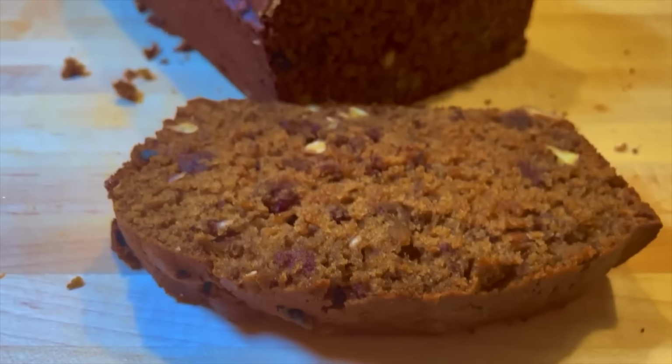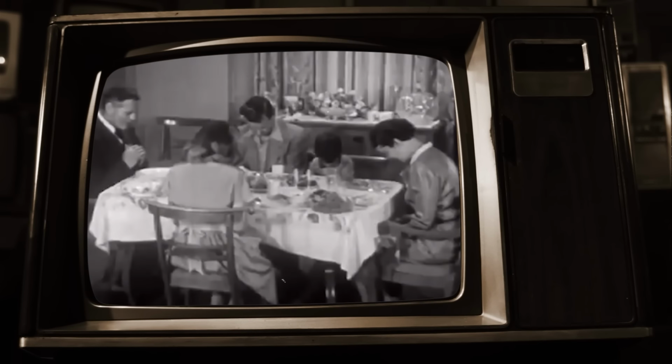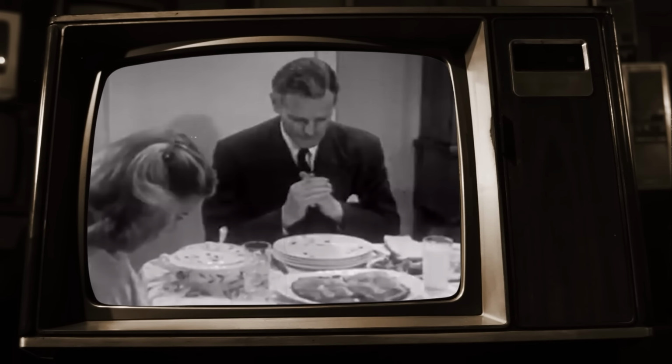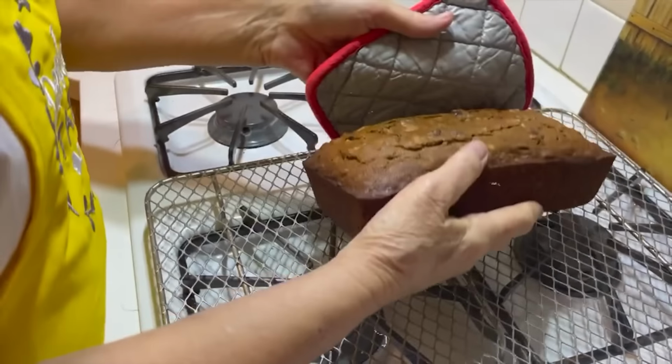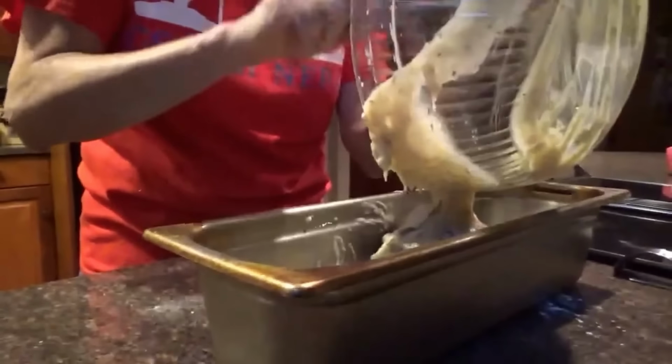Date nut bread was proper food for company, served on good china with coffee or tea. Mothers made multiple loaves each December, keeping some for the family and gifting others to neighbors as edible expressions of holiday warmth and thoughtful generosity.